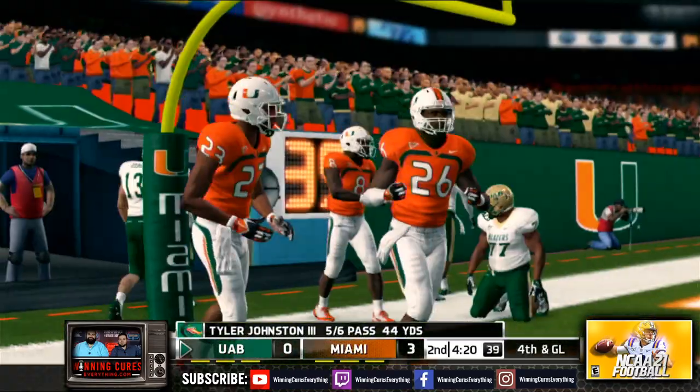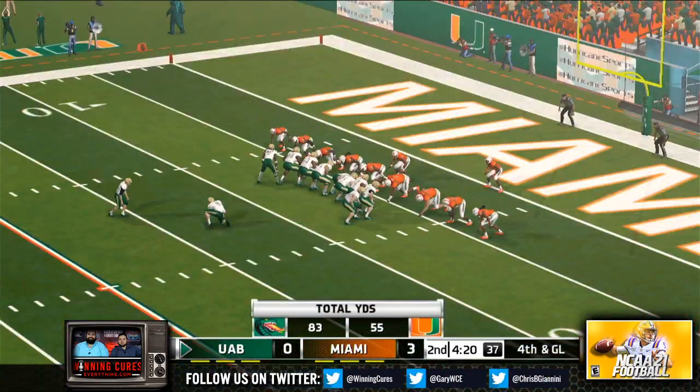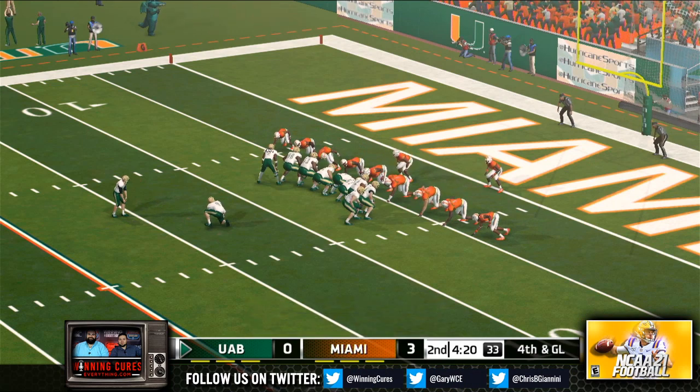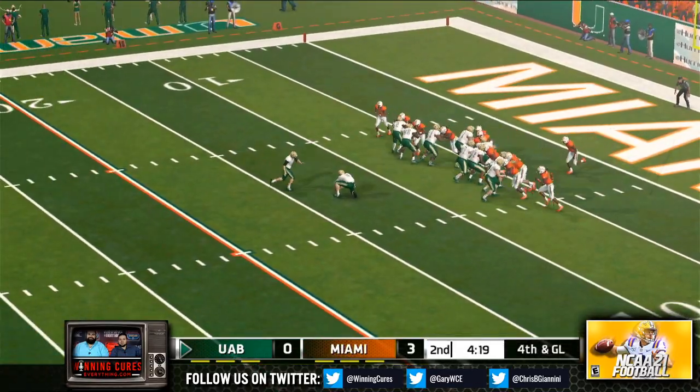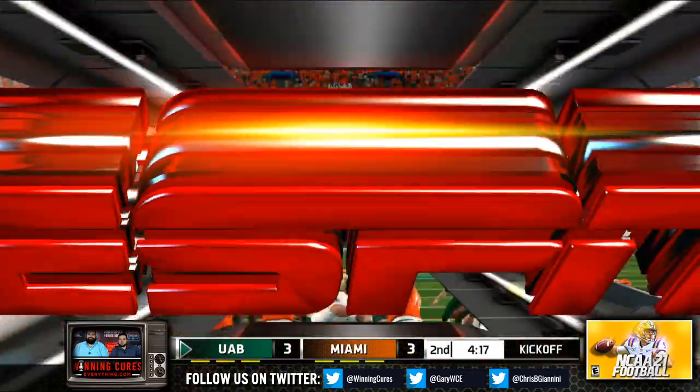Quick strike, and he drops it. I love to see a confident quarterback, but you don't want to just go back there and put blind faith into your throws. You need a little bit more time to evaluate the coverage before you release the football. UAB is looking to tie things up. It's up, and it splits the uprights.